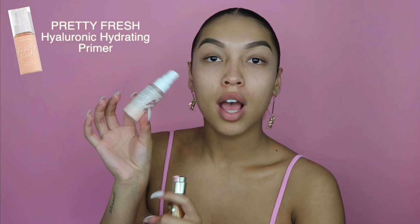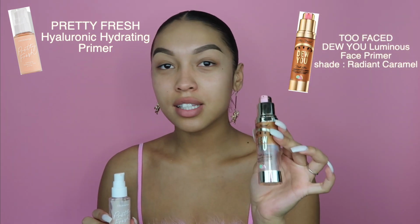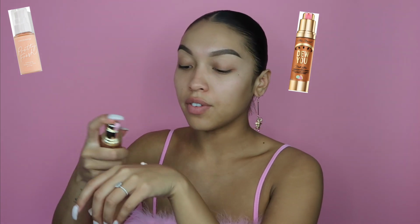After I moisturize, I do a mini concoction on my face. I mix the Pretty Fresh Hydrating Primer and the Do You by Too Faced Luminous Face Primer. This is very shimmery and this is not, so I like a little bit of shimmer. I'll normally do one squirt of each, mix it with my finger and spread it across my face. I like this because it smooths out my skin and adds a little bit of a glow, and they both smell pretty good.